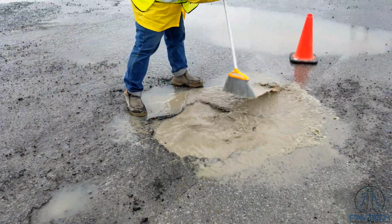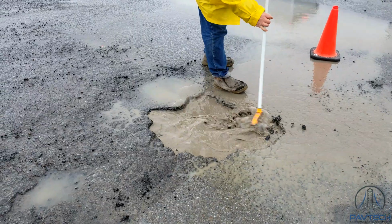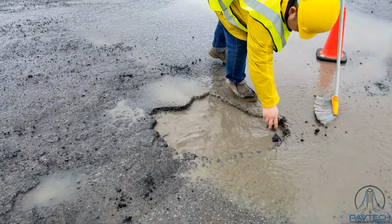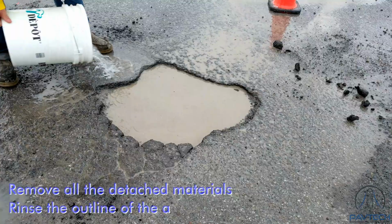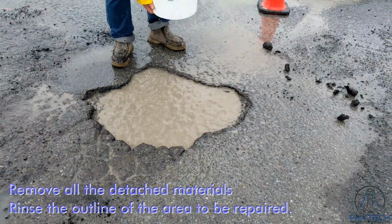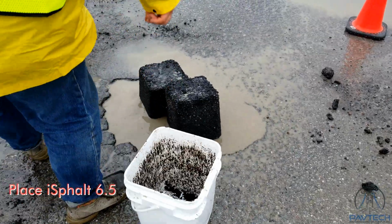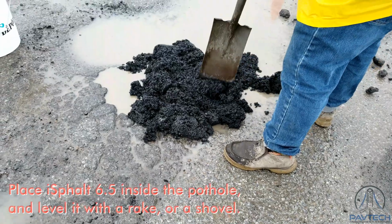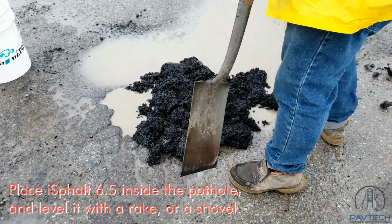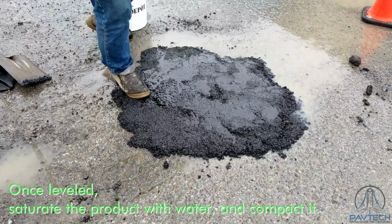iSphalt 6.5 is extraordinarily successful in repairing potholes. In most cases, simply remove all the detached materials and rinse the outline of the area to be repaired. Place iSphalt 6.5 inside the pothole and level it with a rake or a shovel. Once leveled, saturate the product with water and compact it.